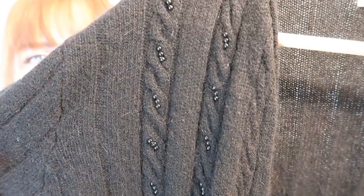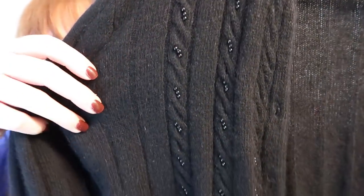I decided for 99 cents that I should go ahead and snag that little Angora blend cardigan. It's just darling, a really great basic. Here's a close-up of the cute beading that goes all down the front, and the little puff sleeve.